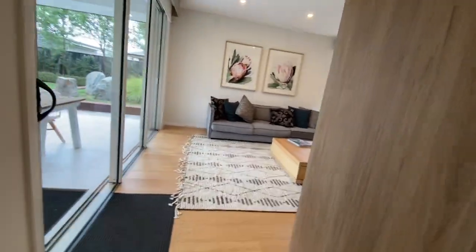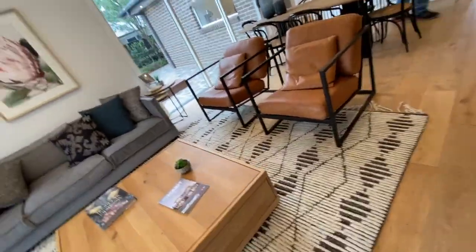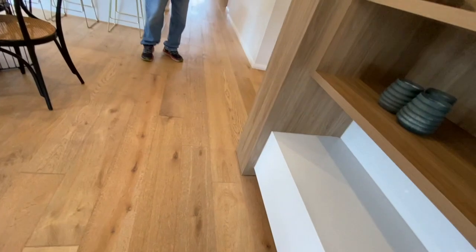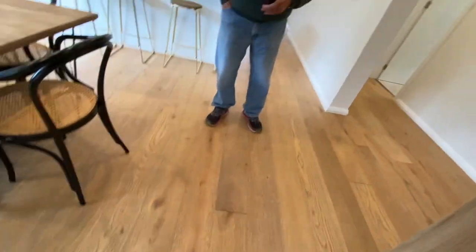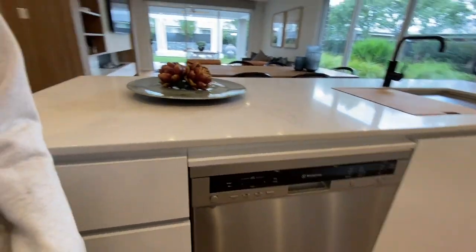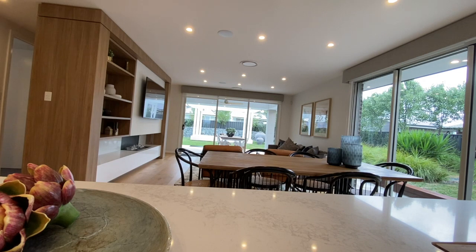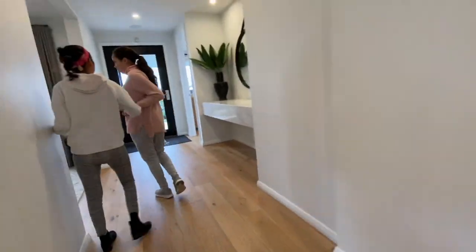Oh wow, it's beautiful, Alicia. Let's go. The living room and the dining room will be like this, the flooring. And the kitchen. Look at the microwave, Doug. We're not getting a washing house, apparently. Dad, let's go.